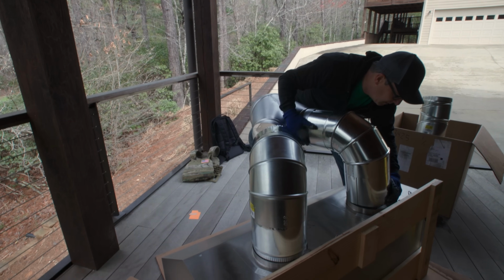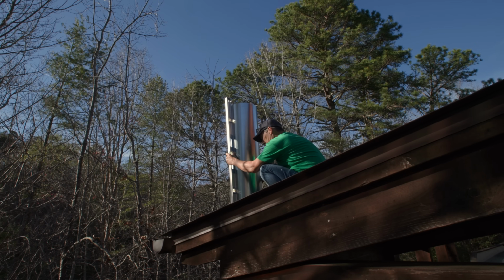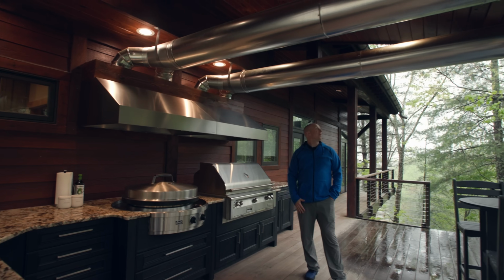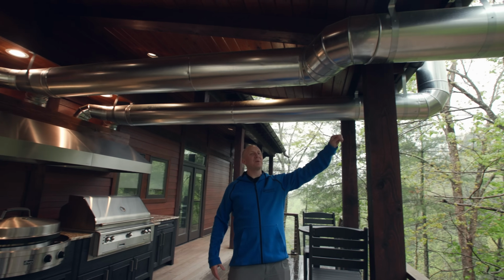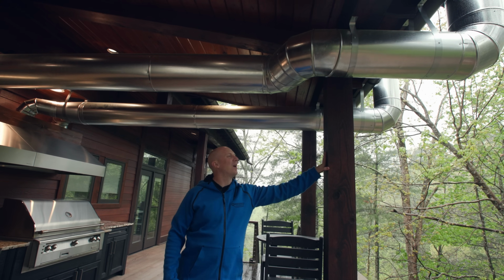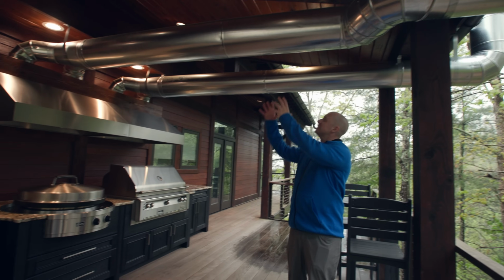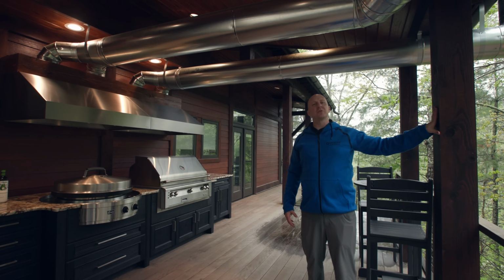We originally thought we would paint it. I know in person it looks very different than it does on camera. It's wild and actually looks really great. We encountered another major problem in that we didn't account for this beam being in the way, so we had to make a little 90 here, but it all worked out in the end. This is a 12-inch trunk line that goes up, and the strapping makes it super sturdy.